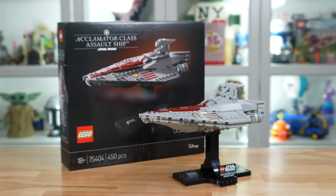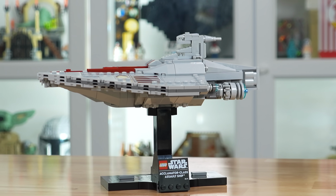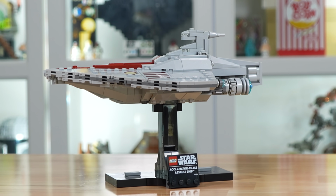Hopefully we get more Republic Fleet ships for the Starship Collection in the future. But yeah, this was definitely a cool, unexpected set for 2025.